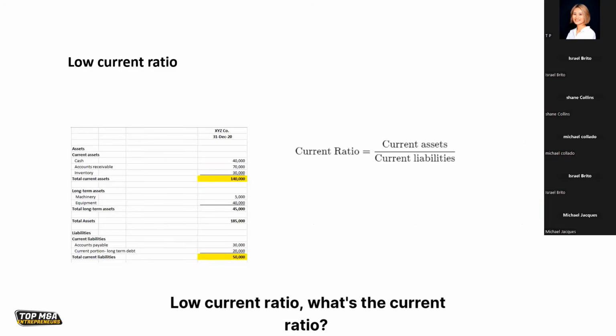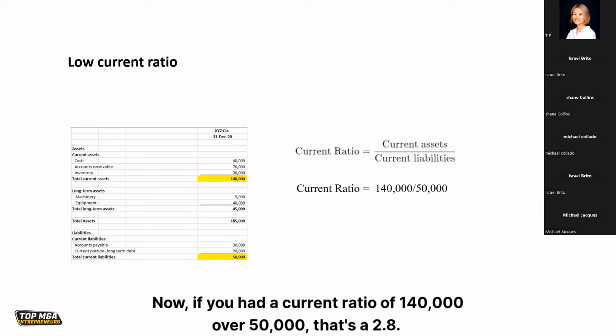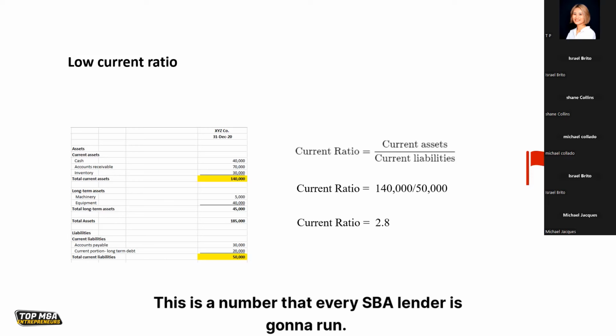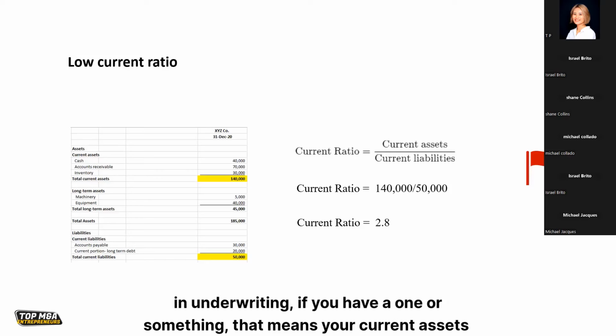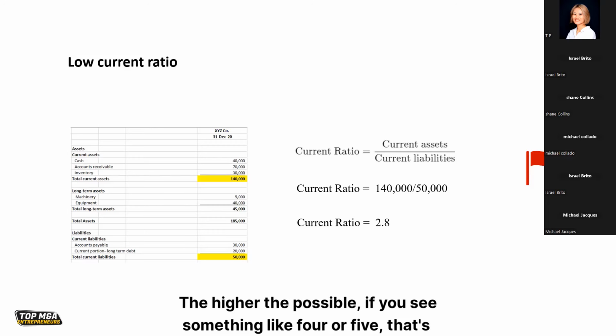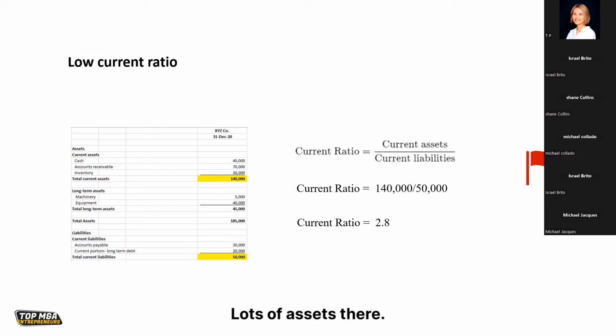Low current ratio. What's the current ratio? That's current assets to current liabilities. Now, if you had a current ratio of 140,000 over 50,000, that's a 2.8. This is a number that every SBA lender is going to run in underwriting. If you have a 1 or something, that means your current assets are the same as your current liabilities. They are not going to lend to you. It should be as high as possible. If you see something like 4 or 5, that's fantastic. Lots of assets there. But if it's low, that's a red flag.